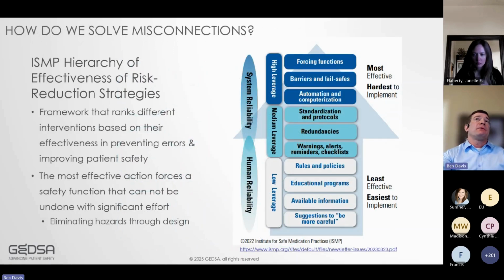So how do we solve this? Lots of things have been tried over the years to solve tubing misconnections, and I like to share ISMP's hierarchy of effectiveness of risk reduction strategies on the right, because it helps us step through the things that have been done before. The least effective but easiest to implement things usually come first, so that's what's been tried over time: labeling, color coding, policies, procedures, rules, a lot of things that are based on human reliability. Those are easy to implement, but they're not very effective because they rely on humans, and we're fallible. We make mistakes.